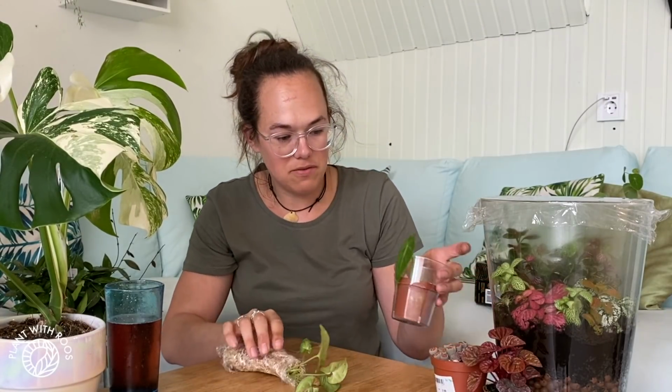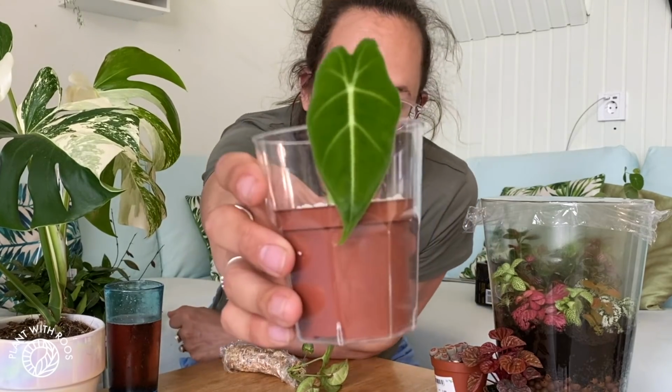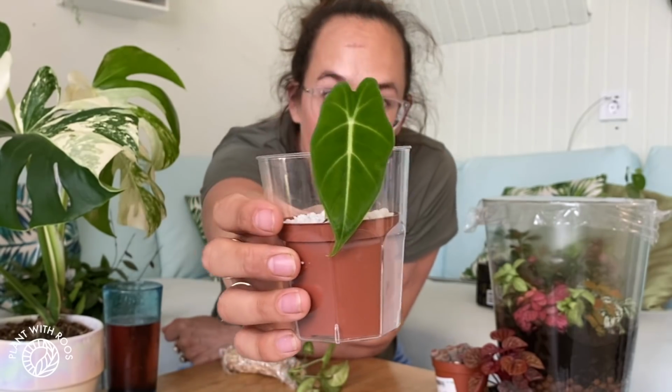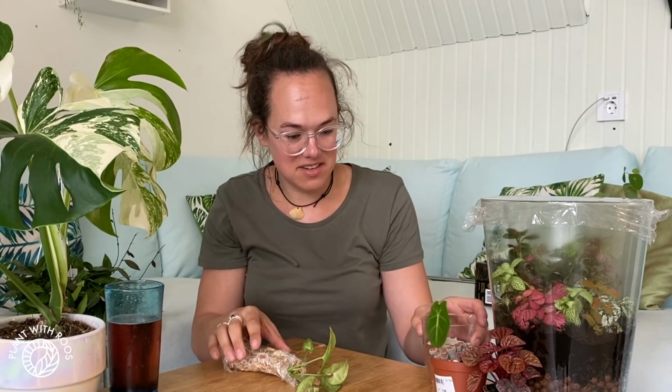Oh wait, did I show you the Frydek up close? It's very small, so I need to show you real close. I love it so much, Frida.